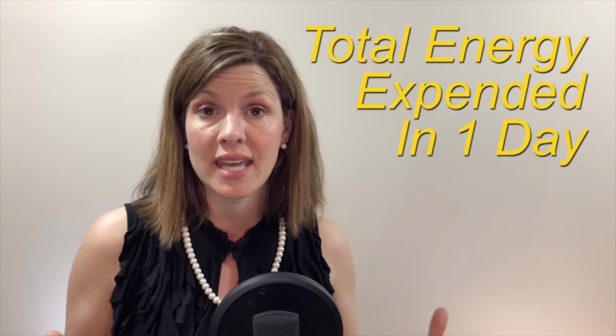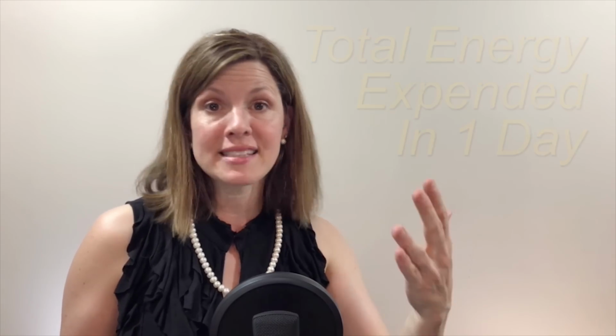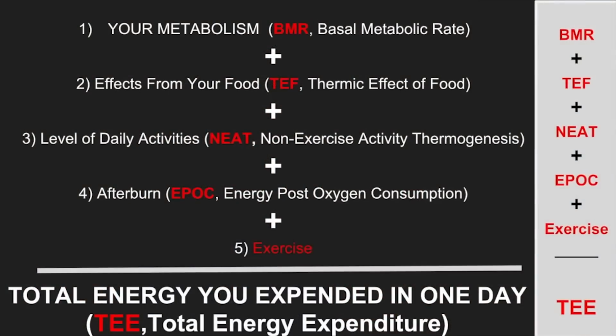For any mammal, but we're going to specifically think about humans, for any mammal, there's 5 parts to the calories that come out of our bodies in one day. And we're going to start by breaking down each of these 5 components. So these 5 components add up to your total energy that you expend in one day. And those 5 components have fancy letters and some things we're going to break down, but let me put it in plain English. Those 5 parts include your metabolism, the energy it takes to break down food, the activities you do typically in a day that don't include exercise, your repair from exercise, and then 5th is your exercise. So that energy expenditure is 5 parts.